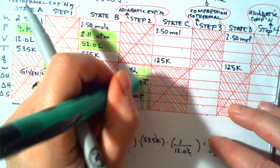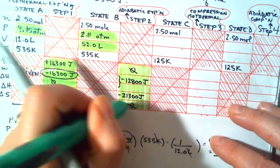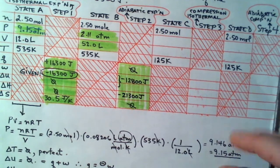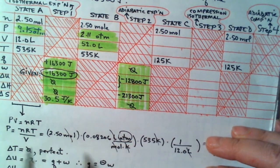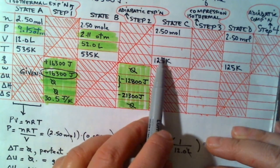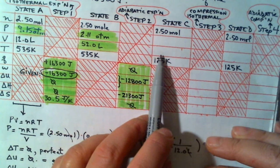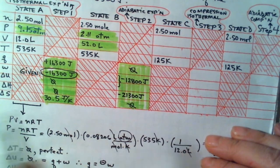And none of these were given, so these are all highlighted green, indicating that they are answers. Good. Adiabatic. How do we find a V final in an adiabatic, and how do we find P final in an adiabatic?